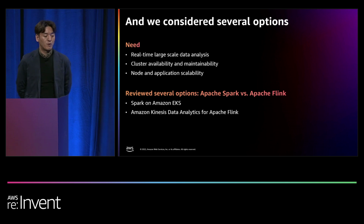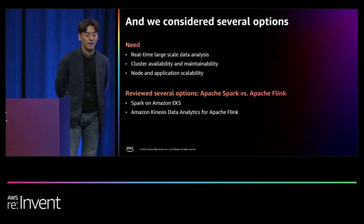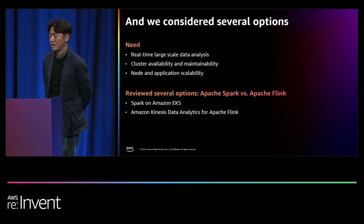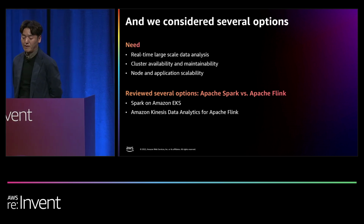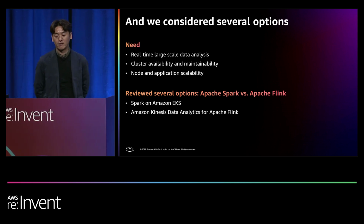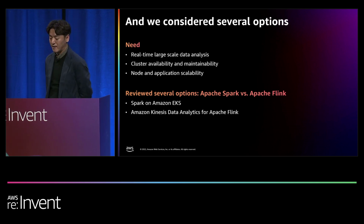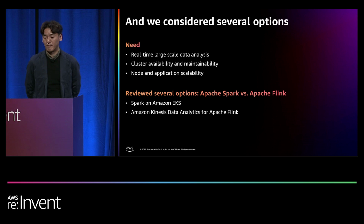So we explored all available alternative solutions and set criteria to evaluate each of them. The main considerations were like this. The alternative solution should be able to process large scale on a real-time basis. Our data platform is receiving hundreds of thousands of requests per second, so we should be able to deal with this amount of data appropriately.